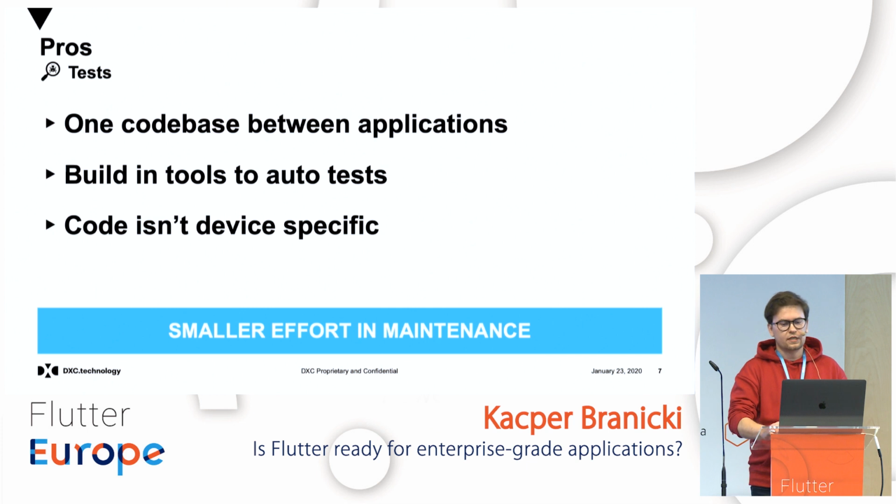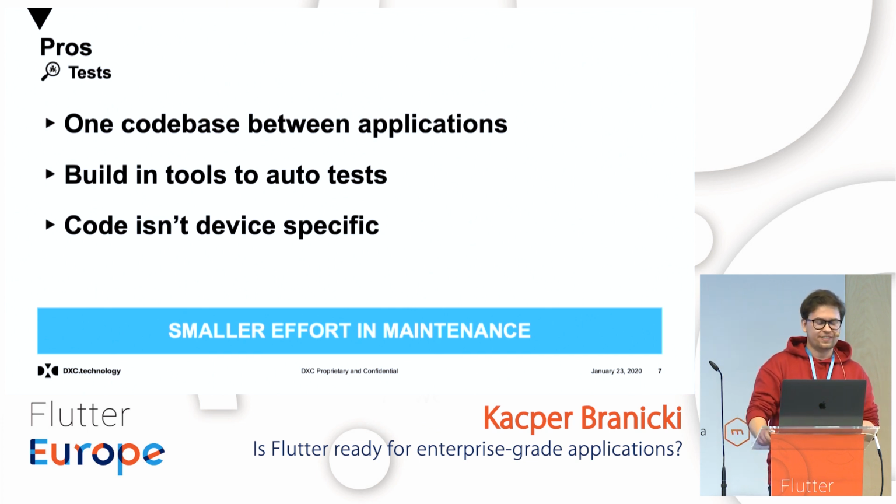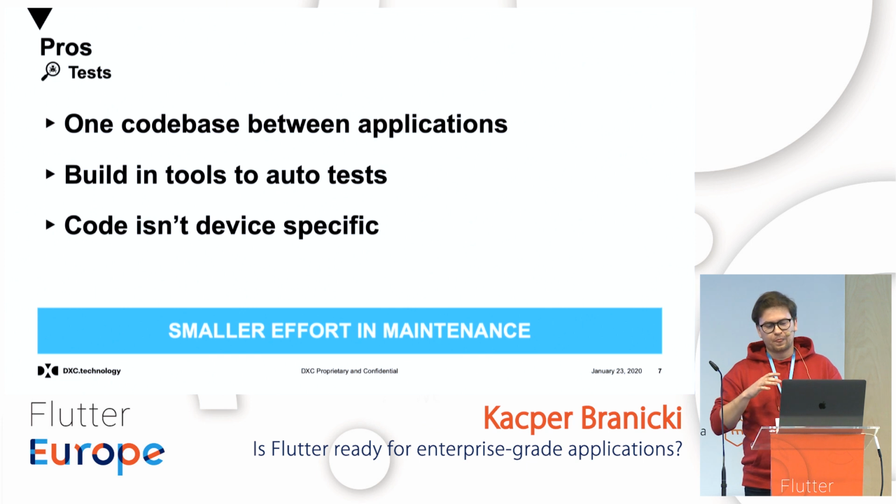Second group is advantages in tests. In all of our projects, we have manual testers, who are doing a great job of testing the applications. On stage, we have Maciek, one of our leading testers. And of course, in our team, we use unit tests and auto tests, but Flutter can bring testing to another level for us.